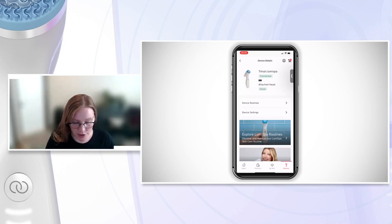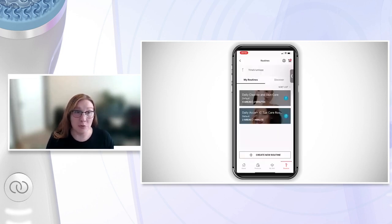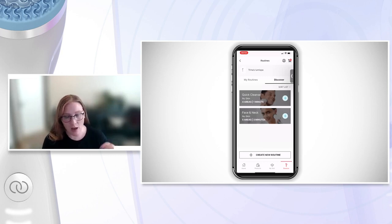The next area that I want to show you is how you can go in and look at different routines. So NewSkin has provided a few routines available for you to discover. So if you go into this Discover tab, you can see that there's a quick cleanse routine, and a face and neck routine. And one of the great things about the LumiSpa IO is that you can customize it to your personal use. So maybe after a long day, you just don't have it in you to cleanse your face for 2 minutes. For me, it can seem like a really long time when all I want to do is crawl into my bed and go to sleep. So this quick cleanse option is great.